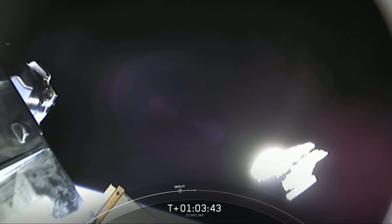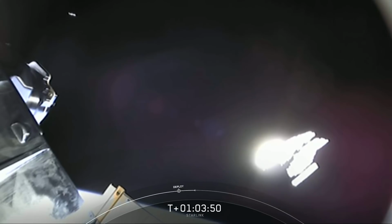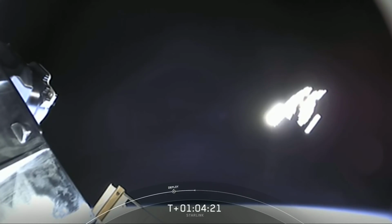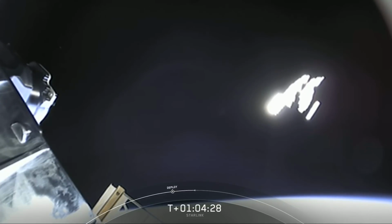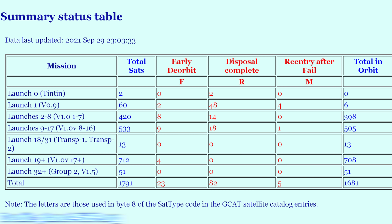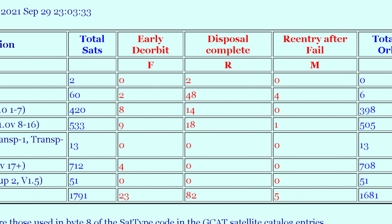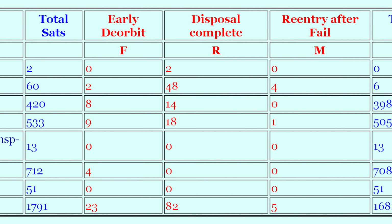After the test batch was successfully launched, the tests began. 3 out of 60 satellites failed and a couple were intentionally deorbited, thus giving SpaceX important information on where they need to improve. They of course had several different designs to test out, and today, most of the test satellites have been decommissioned and burned in the atmosphere.